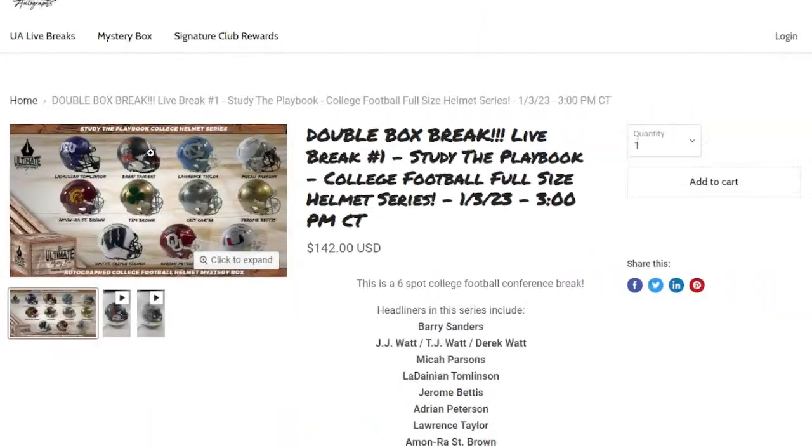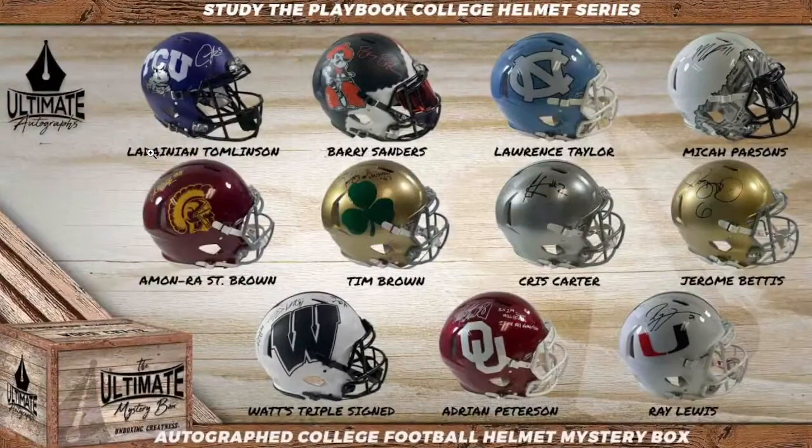Speaking of good ratios, College Series, 26 boxes left. We got ourselves 6 photoed headliners and 5 secondary headliners, so an 11 in 26 chance, almost 50%. The photoed headliners include the single-season rushing record holder in college football history, more than 2,600 rush yards in a season, the great Barry Sanders.